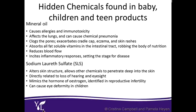Sodium lauryl sulfate. And you have to read labels, unless you use Young Living products, and then you know you're not getting any of this stuff. Sodium lauryl sulfate literally alters the skin structure. So this allows the chemicals to even penetrate deeper into the skin. It has been directly related to loss of hearing and eyesight. It mimics the hormone of estrogen, which has been identified in reproductive infertility, and it can cause eye deformity in children.